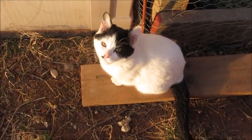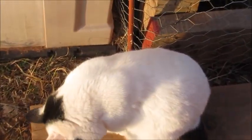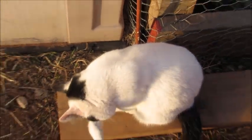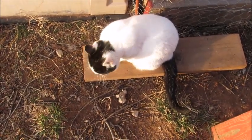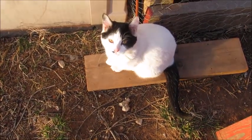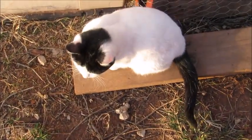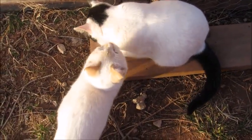This is his favorite spot. He waits here for the little mice to come out of that corner, day and night. I actually saw him catch a mouse that came out. Yes, you're a good kitty. Very good kitty. Good barn kitty. You're a very good barn kitty too.